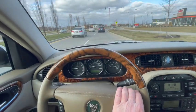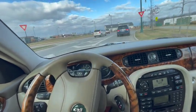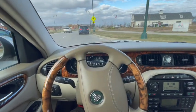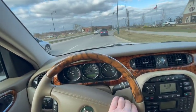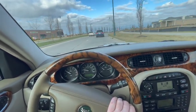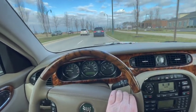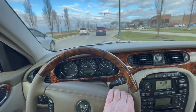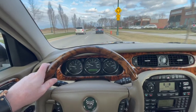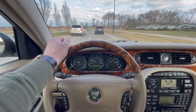So everything that's been done on this car is a huge improvement and benefit, and will certainly provide a new owner just years and years of trouble-free maintenance on this. So smooth and so quiet, just great delivery of power in this car. Love it, love it, love it, love it.